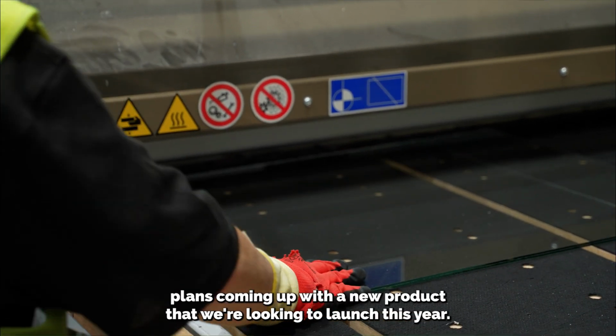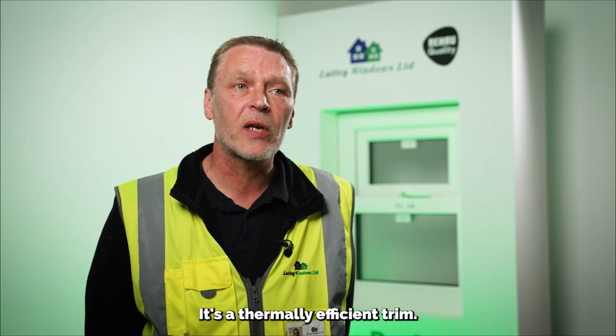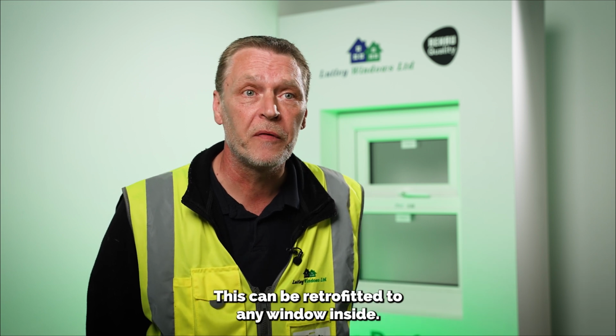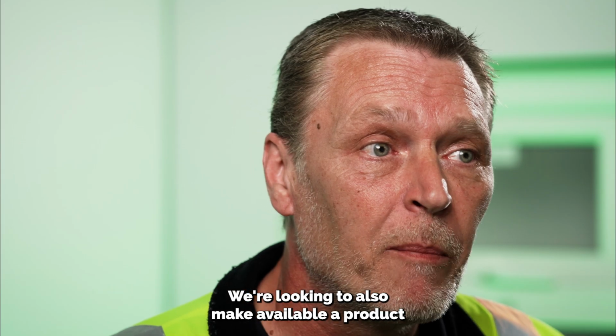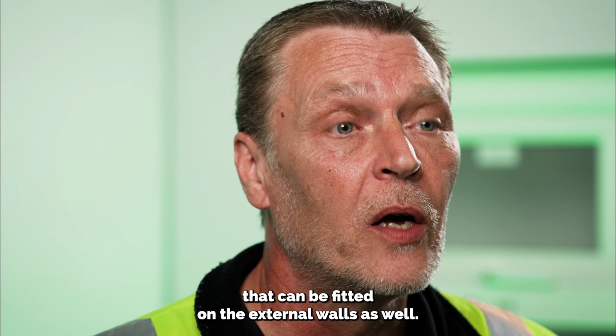We have some future plans coming up with a new product that we're looking to launch this year. It's a thermally efficient trim. This can be retrofitted to any window inside. We're looking to also make available a product that can be fitted on the external walls as well.